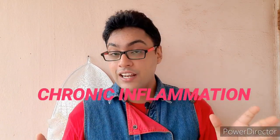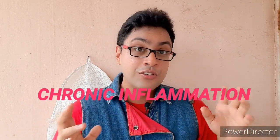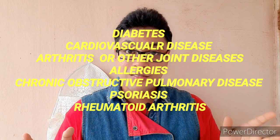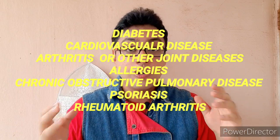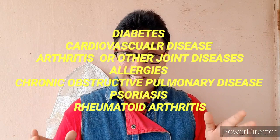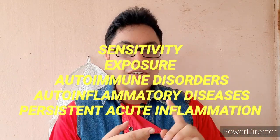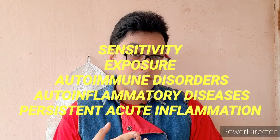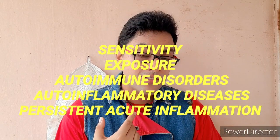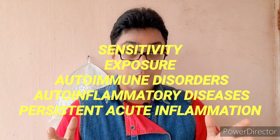Now let's talk about chronic inflammation. Chronic inflammation can last for a period of a few months to even years. Now, it may link to various diseases such as diabetes, cardiovascular disease, arthritis, or other joint-related diseases, then allergies, chronic obstructive pulmonary disease, psoriasis, rheumatoid arthritis, and so on. It can further develop if a person has sensitivity to something that should not be there, exposure to long or low levels of an irritant, autoimmune disorders, autoinflammatory diseases, persistent acute inflammation.